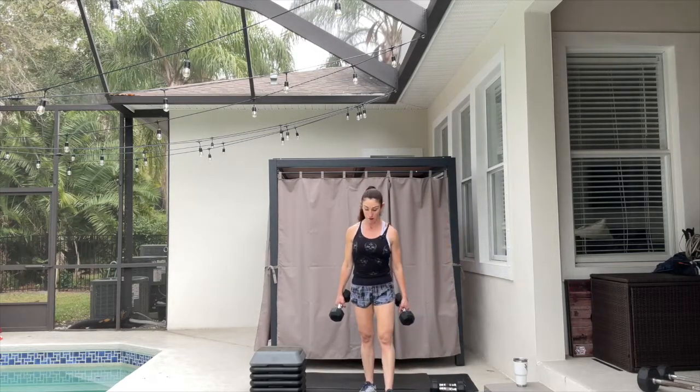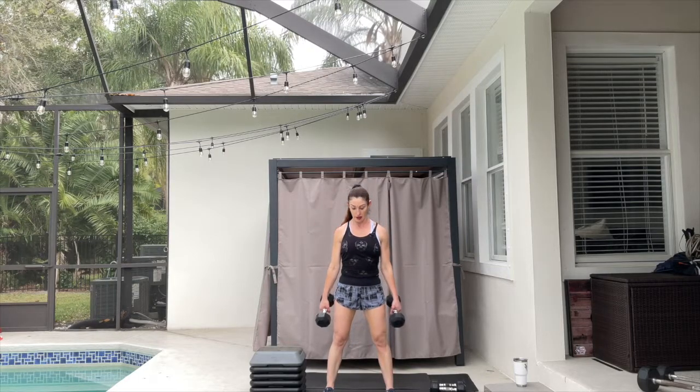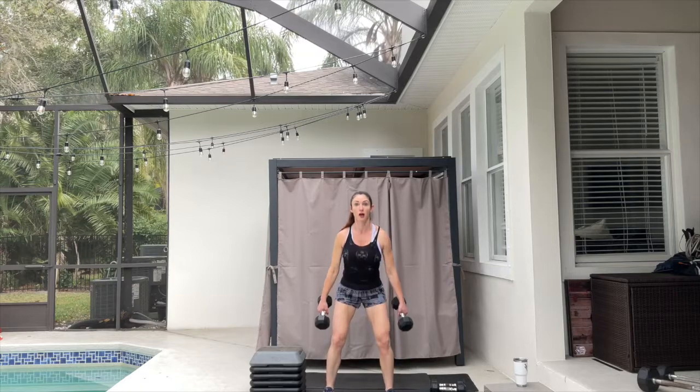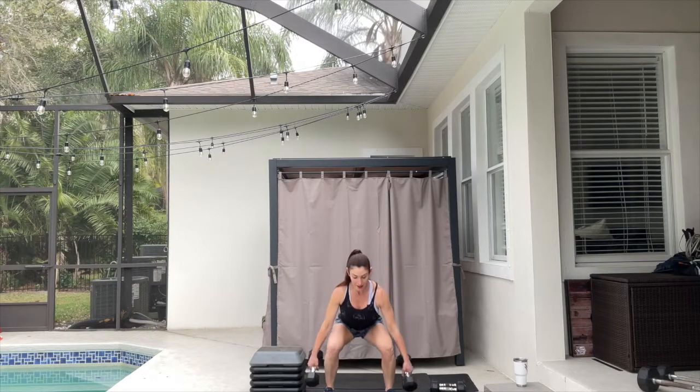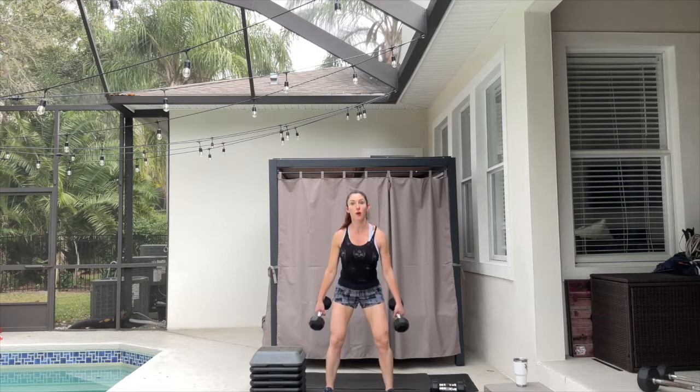So we're gonna grab our dumbbells. Feet are gonna be a little bit beyond hip distance apart, and all we're gonna do is squat down, bringing those hips back, weight is on our heels, shoulders back, chest out. Whew. Here's why you can't afford to not work out.